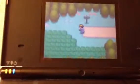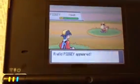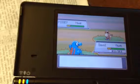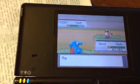Now here's one thing about me. I don't cut out wild battles. I'm not going to cut out any wild battles. So, we're going to fight a super powerful Pidgey. Power-packed Pidgeys. And I'm going to use a Scratch.